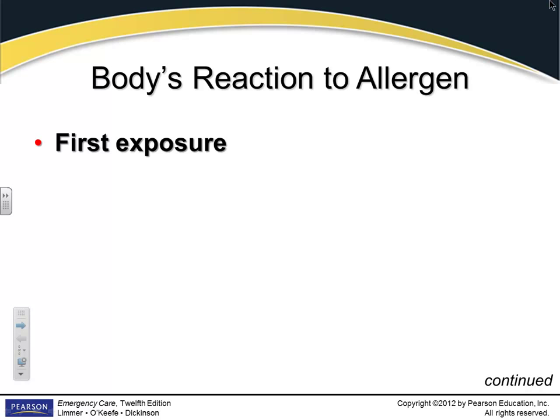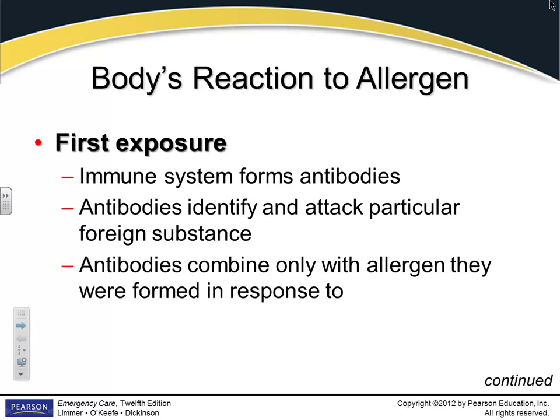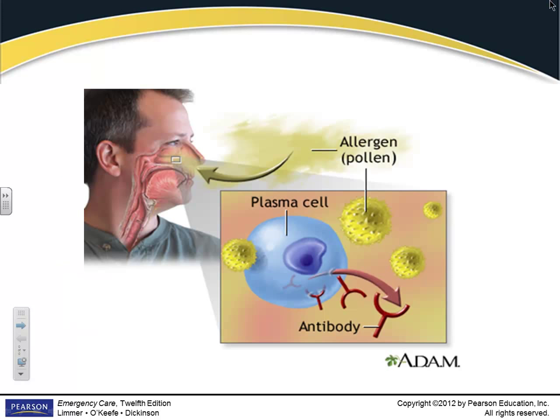Okay, your reactions to allergens. Usually, on your first exposure to it, the body starts developing antibodies to it. So the next time it's exposed, it recognizes it and takes care of business. That's how it's supposed to work. Antibodies combine only with the allergen they were formed to respond to. So it'll identify that specific allergen, and next time it should take care of business. Should. But typically, you're not going to have a response the first time they're exposed, in a true allergic reaction. For those of you that are visually oriented, this is a pollen issue.